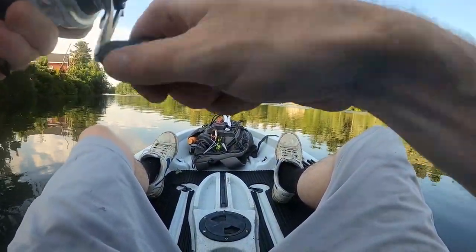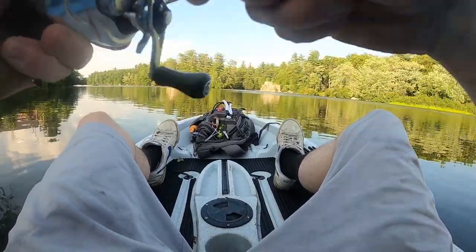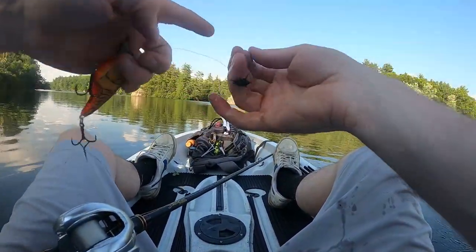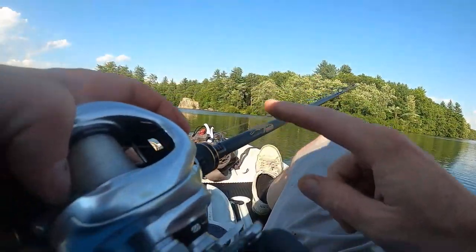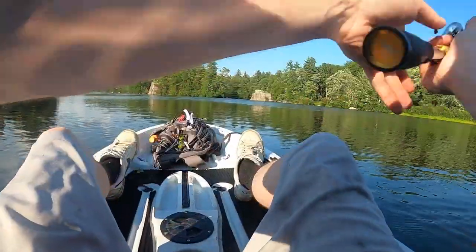But I'm just gonna be starting off with a crankbait. And I already got it stuck up in some weeds. But this crankbait is a flat-sided crankbait. This is an OG Slim 6 from Rapala. And I have that tied to 12-pound Sunline fluorocarbon to basically a medium light powered rod.